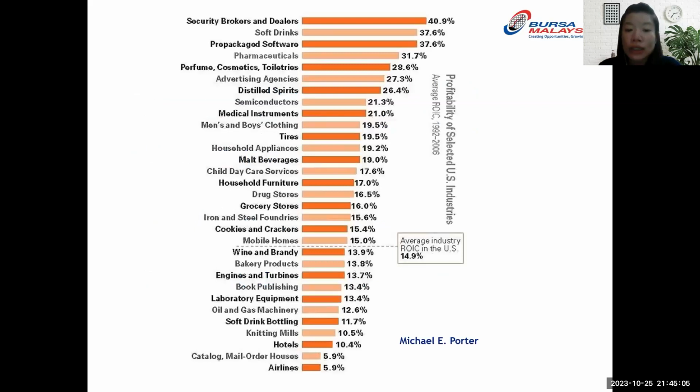According to Michael E. Porter's research, he ranked each industry based on their profitability level. Industries that consistently produce the highest return on invested capital consistently hold the top position. Businesses that have pricing power have significant advantages compared to others. Industries with strong pricing power can enjoy advantages such as higher profit margin, greater control over their profitability, and insulation from intense price competition. As a result, industries with high gross margin tend to have high pricing power.